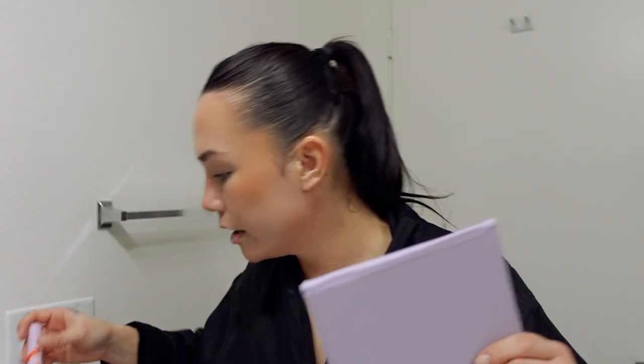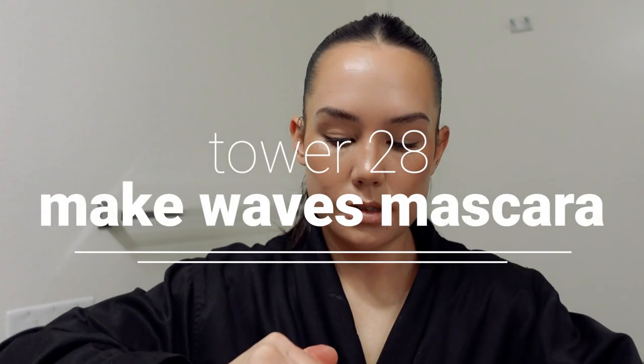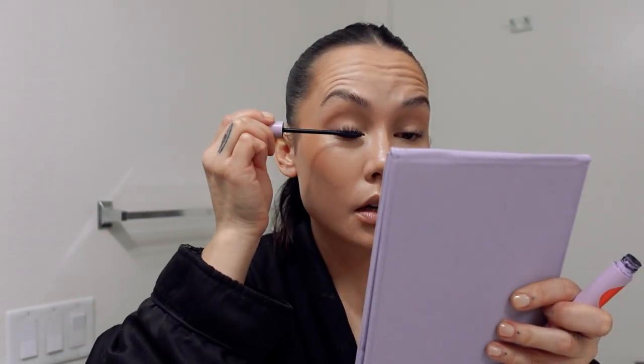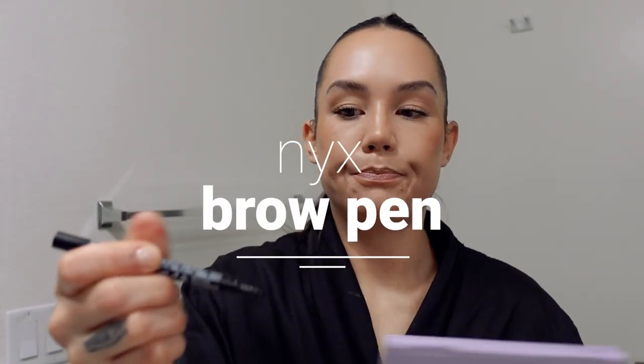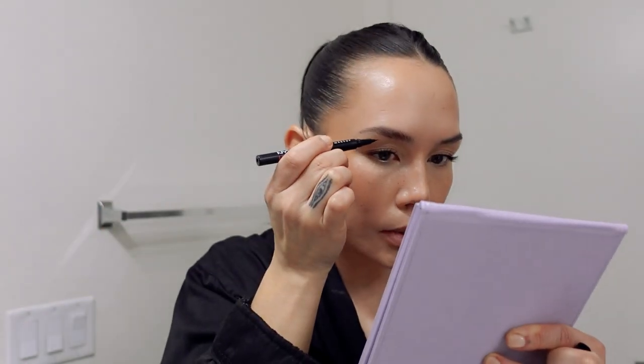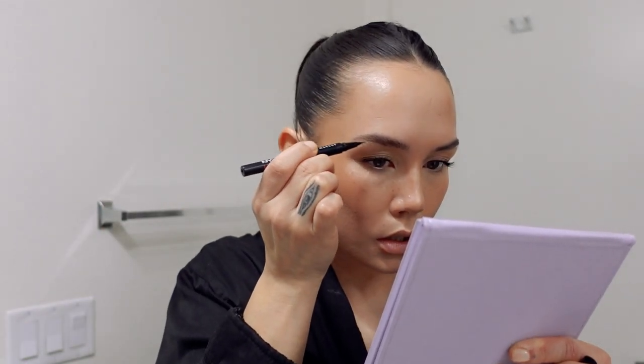And then for mascara, I'm just gonna use my Tower 28 mascara. And I'm sorry for the noise, that is the wind. It is kind of crazy. So back to the brows. I'm gonna take my NYX brow pen. And I do tend to like a more straight brow, so I like to kind of cut this arch off a little bit.